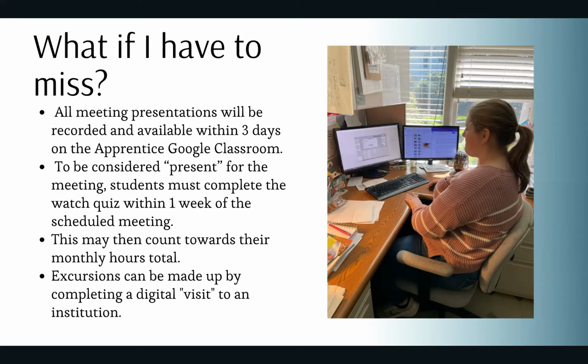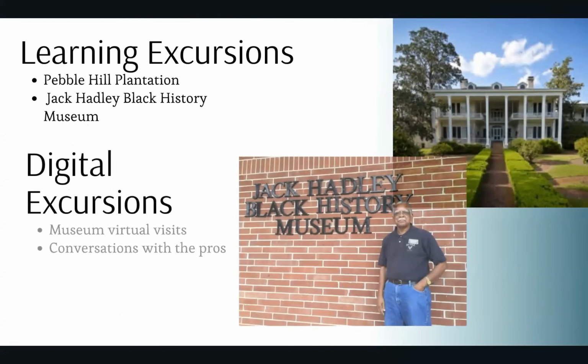They are expected to have a number of volunteer hours for the month, but all meetings, excursions, all of that counts towards it. So it's something that's easily attainable. And then again, excursions can be made up by completing a digital visit to another institution. So when you meet twice a month, that counts as hours, as well as anything above.